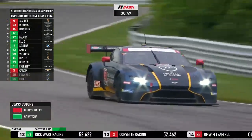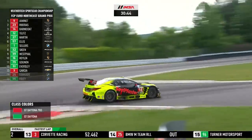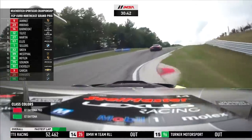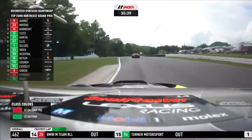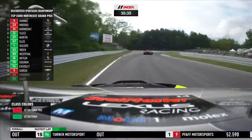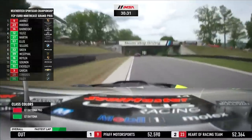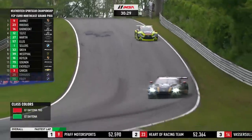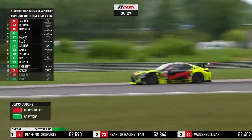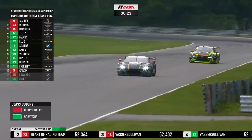Jules Gounon away and gone in the distance, but that hasn't altered the positions overall for the Heart of Racing Aston Martin team, second in GT Daytona Pro, and the chasing Ben Barnico. And this has developed into a fuel race for these two cars. Barnico, if he's given the opportunity, will obviously go for the move to get up to second place because of the significantly more points that are on offer.